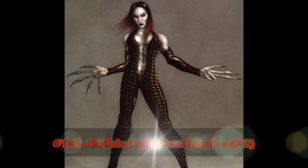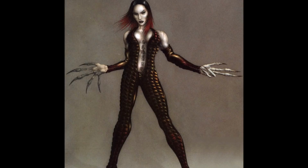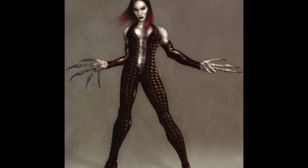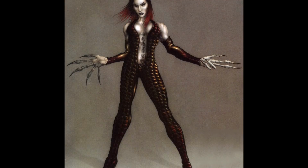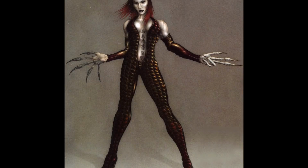Coming in at number 14, we have Gothic Lady Deathstrike from X2. I'm not gonna lie to you guys, I am not a huge fan of X2, but even I can't deny that Lady Deathstrike was one of the major standouts in the entire film, despite how she wasn't really in it all that much. Now, it's no secret that a common complaint in terms of the earlier X-Men films is the fact that they lacked in any colour in terms of costumes.